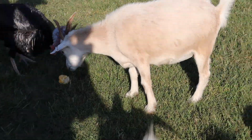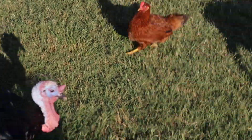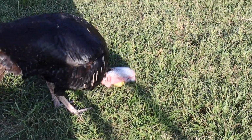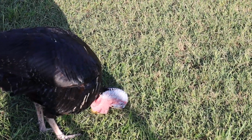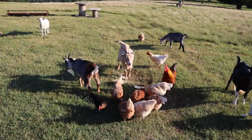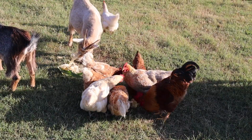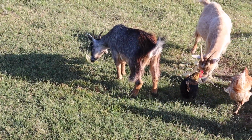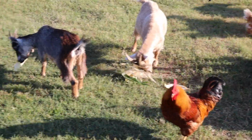Where are all my shadows in the way? Yeah, Mr. Tom loves that corn. Then you got our chickens and a rooster. And Sally, she's eating the husk. Yeah, they're all loving every part of it, actually. Chickens are eating the corn and the goats are eating the husk.